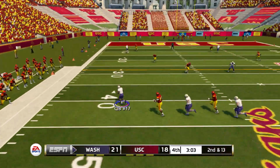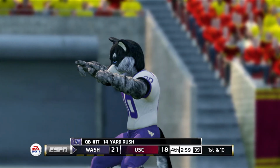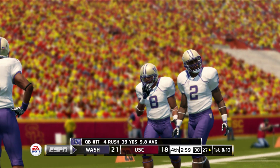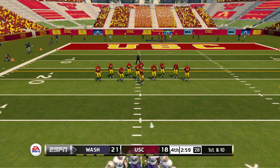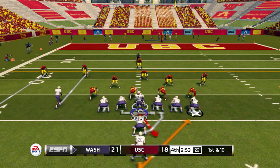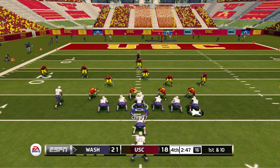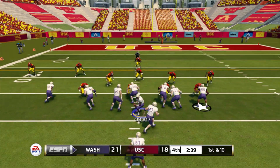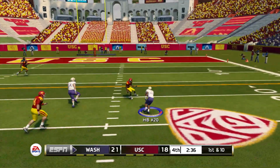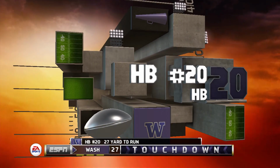Scrambling around. And they make the stop at the 27. That's a gain of 14 yards on the play. That makes it first and 10. And this is the 8th play of the drive. Tries to get around the corner. And now he's got room to run. Touchdown! Huge play!